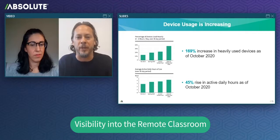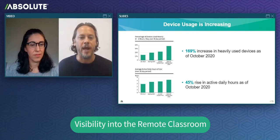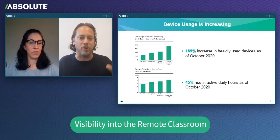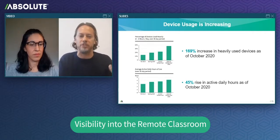So again, some interesting metrics. We're seeing a 169% increase in the number of heavily used devices. We're defining heavily used devices here as devices used between 4 and 8 hours per day on average. Okay, and for the education space, that's quite a bit. You can see how that's trended from this chart from fall 2019, again, a year ago, until the start of the school year. So this is fresh data that we just pulled a few days ago.